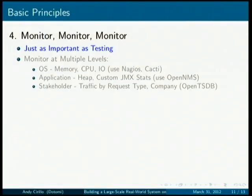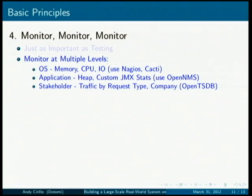I would hesitate to say that it's completely impossible, because often it is in theory possible, but it's often impractical. So you want to monitor at multiple levels, and I've identified three main ones. The basic ones are your obvious OS level checks. You want to make sure that your operating system is good. You want to make sure the server's running. But you want to look at your operating system memory, CPU utilization, basic I/O stats.